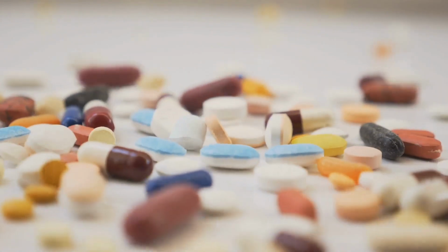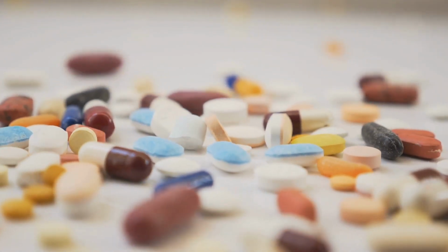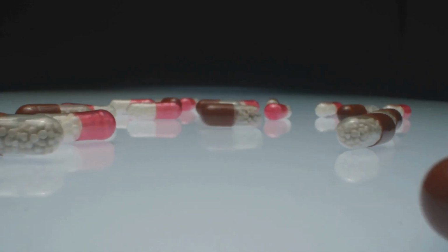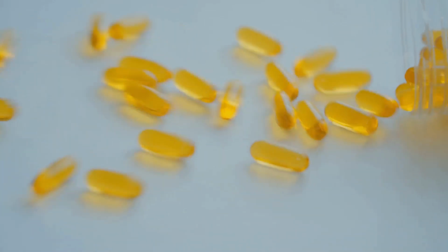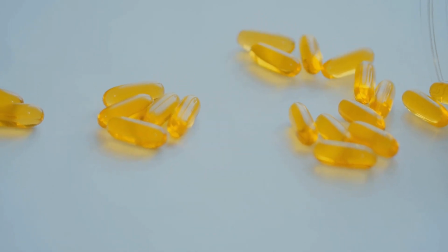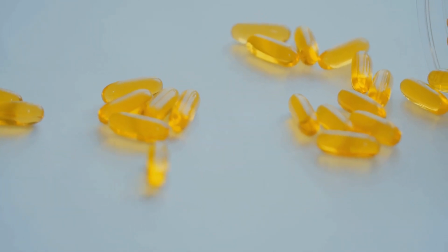Tiny capsules filled with a healing agent are embedded within the material. When the material cracks or gets damaged, these capsules break open and release the agent, which reacts with the surrounding material to heal the damage.